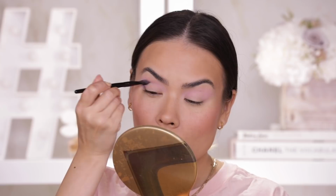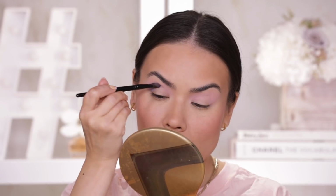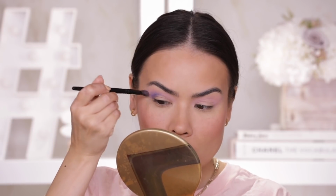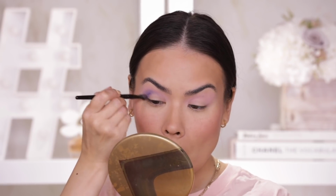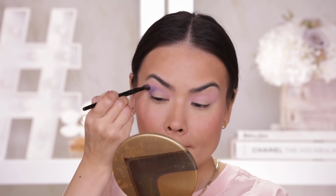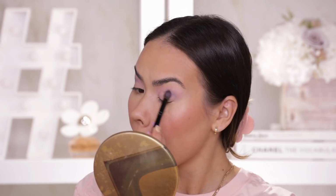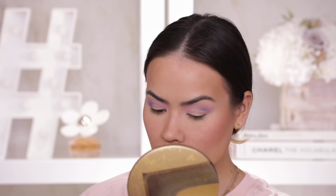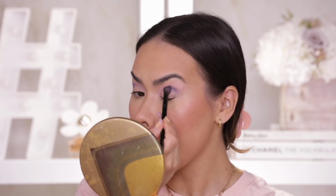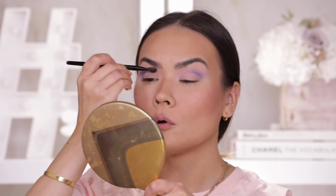Just kind of defining this outer crease, outer socket area, using the edge of that brush, just blending it up, blurring it out, like that, easy. And again, I have not re-dipped back into the palette. This is just that one first initial pickup. I mean, need I say more? Let's do the other side. Gonna dip a little more. There's absolutely no fallout with these eyeshadows. They're so easy to use, so easy to blend.